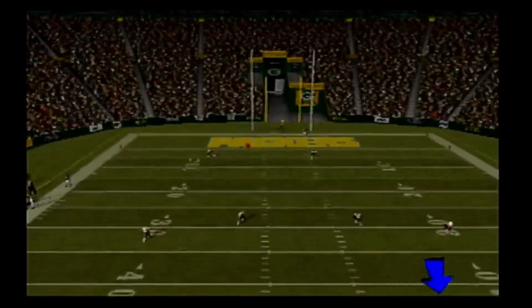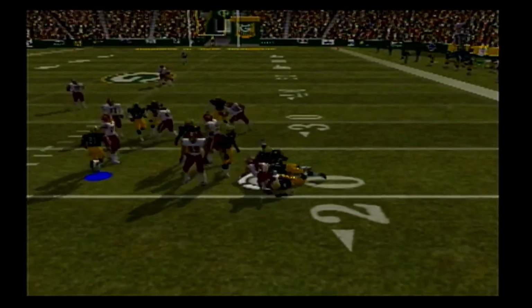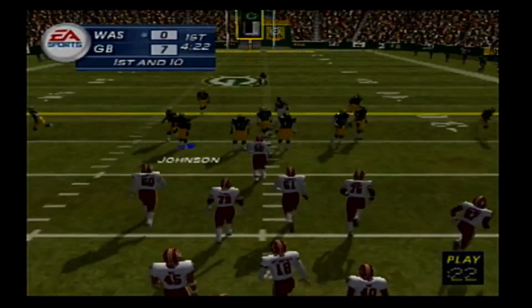He gets the kick away. Number 85 returns his kick. This is where you want to be able to respond. You also don't want to panic because it's only the first quarter. First and 10. Ball on their own 22.